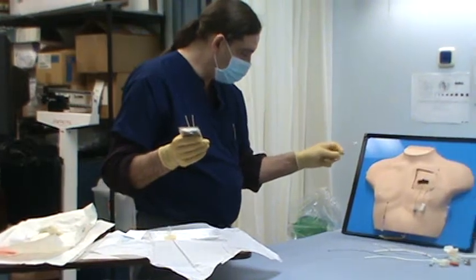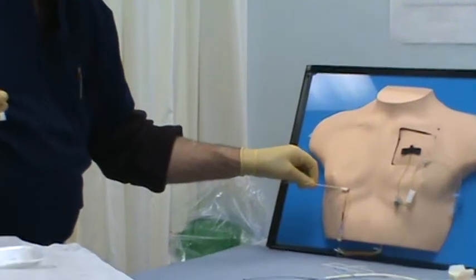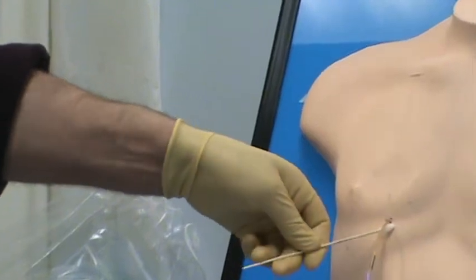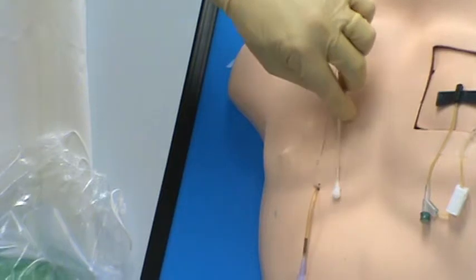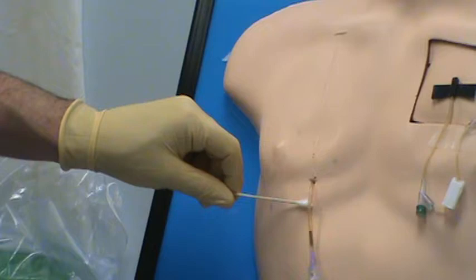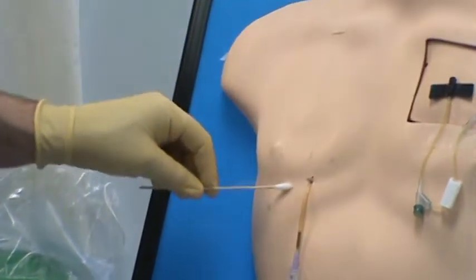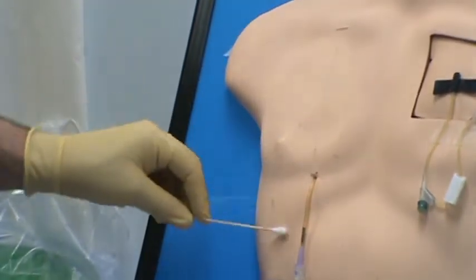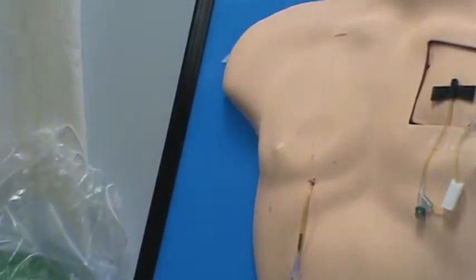Now what I'm going to do is the first one, I'm going to go around the insertion site as close as I can. Try to get up under there. Okay, now I'm going to go in a little bit bigger circle. Up under, come around, under, a little over, kind of wash the top of that off. Around, bigger circle, there we go. Now I can discard this one.